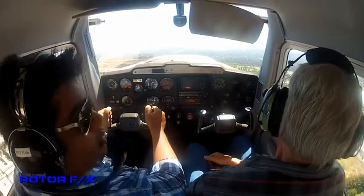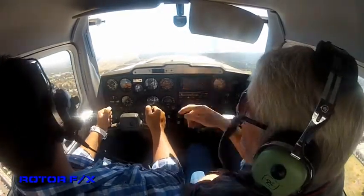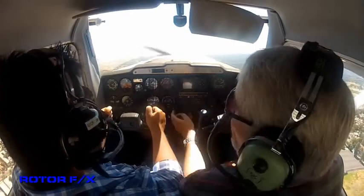Over your shoulder. 304, turn left for NetJets, contact ground point 7, right? Good day. How we're climbing? We're at 1,200 feet.